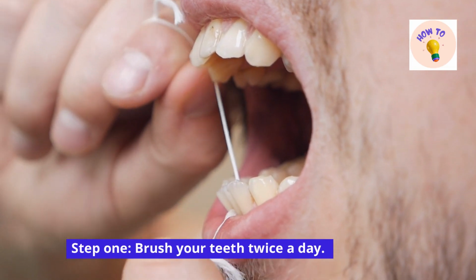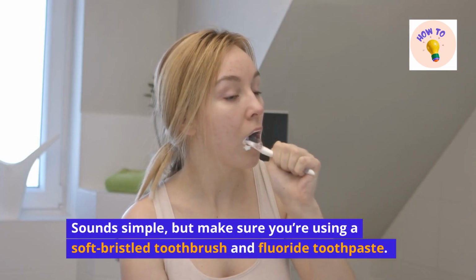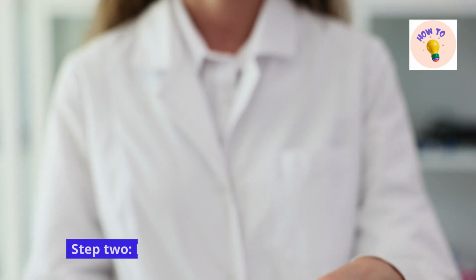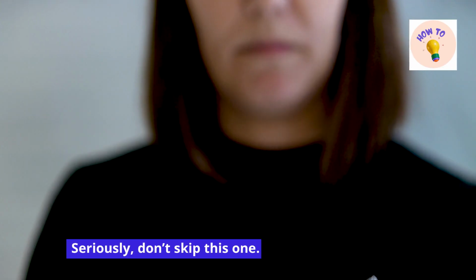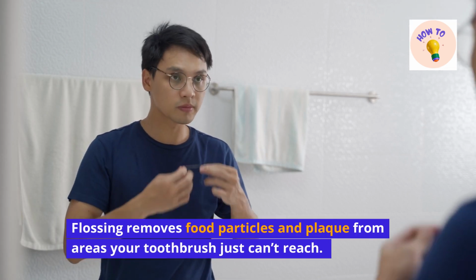Step 1. Brush your teeth twice a day. Sounds simple, but make sure you're using a soft bristled toothbrush and fluoride toothpaste. This helps remove plaque and prevent tartar buildup. Step 2. Floss daily. Seriously, don't skip this one. Flossing removes food particles and plaque from areas your toothbrush just can't reach.